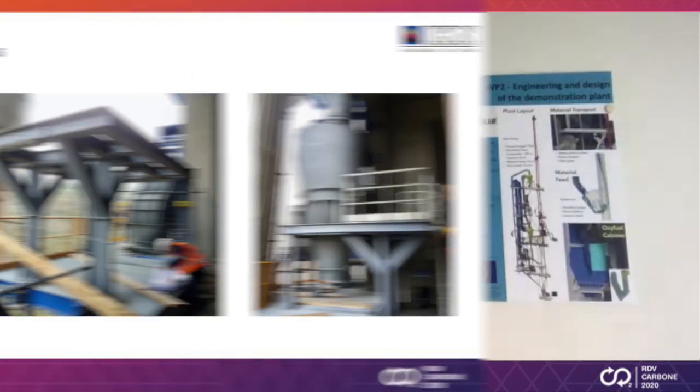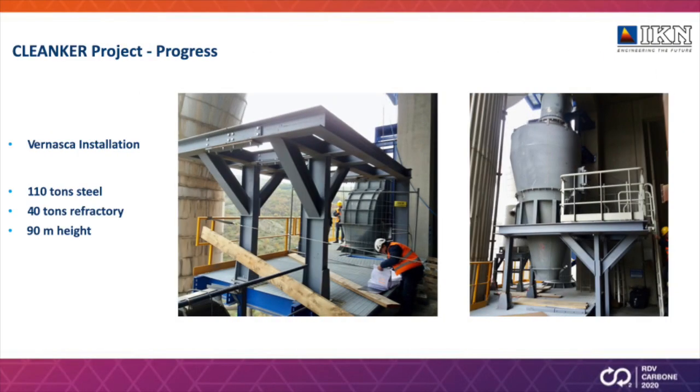Anyhow, from the drawing to the reality, we see a picture from the construction site where the workers are assembling our equipment with the drawings, and it looks more like a cement plant now. In total, we have installed there 110 tons of steel, 40 tons of refractory, and the overall plant is 90 meters in height.